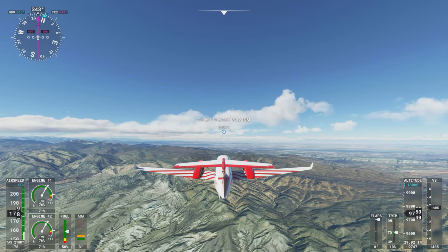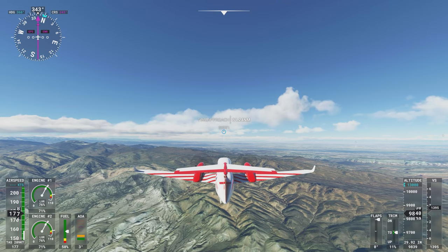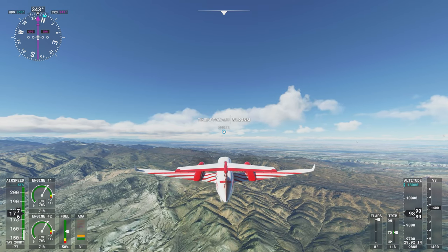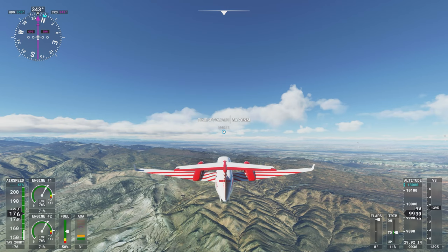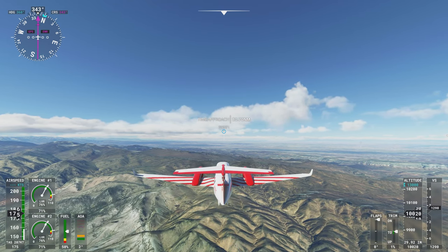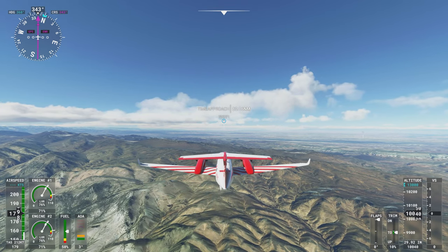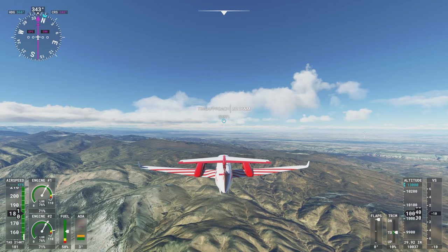Okay, it looks like we're actually going to be fine. I did set a higher rate of climb just in case. The mountains were closer than I thought they were, and not as high off the ground, so I think we're actually okay. I'm going to reduce the climb. I think I can level us off using vertical speed on the Logitech box.